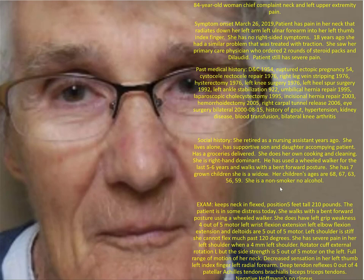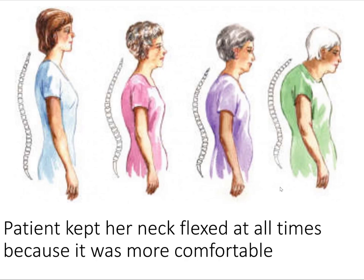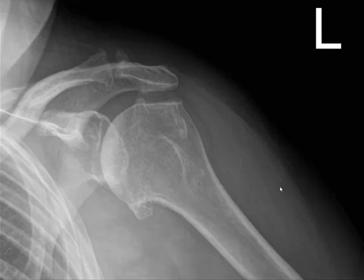She's right-hand dominant. She has used a wheeled walker for the last 5 or 6 years, and she walks with a bent forward posture. On exam, she keeps her neck flexed, which was very interesting. She has no significant motor deficits. She does have left shoulder pain and left shoulder impingement. She tends to keep her neck flexed and forwards. So out of all these postures, she looks more like the alignment on the right side.